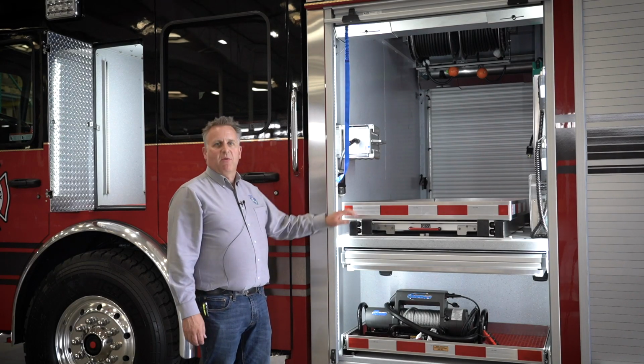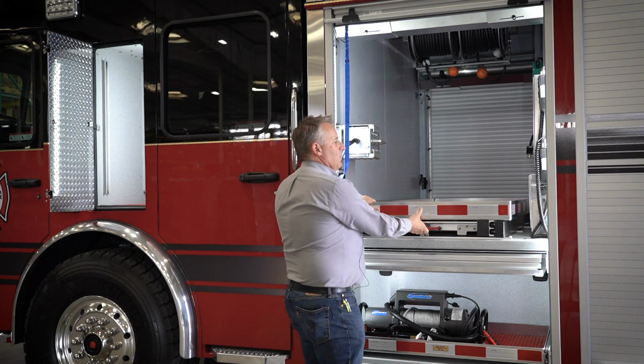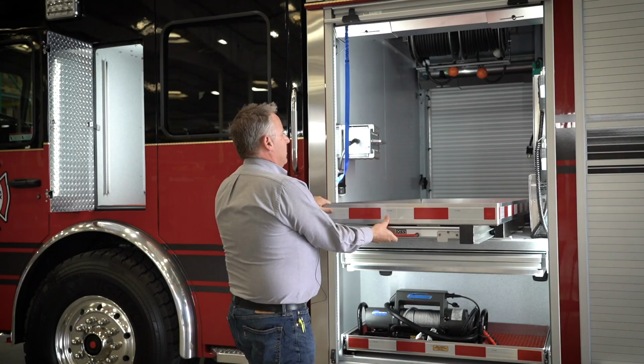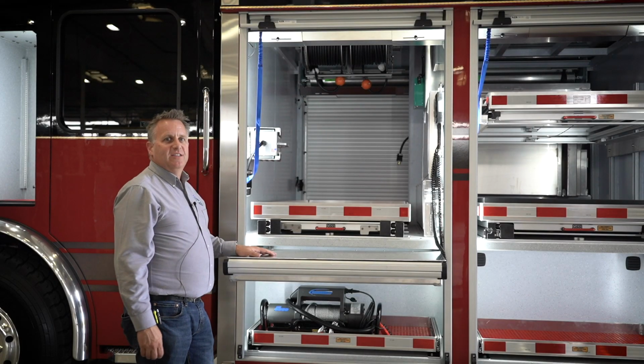In this first compartment, as you can see, it goes right through both sides. We've got a tray that'll extend on either side of the vehicle 3/4 of the way out. This is new for us, a great way to utilize extra space.